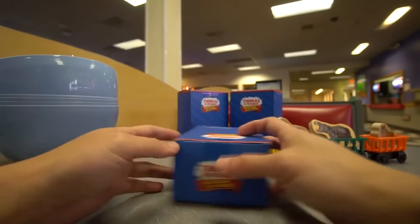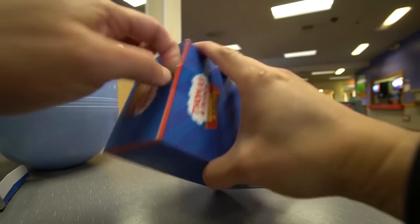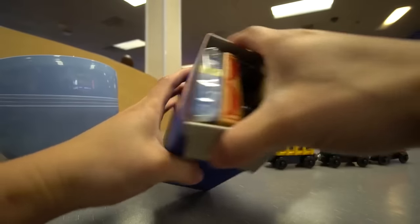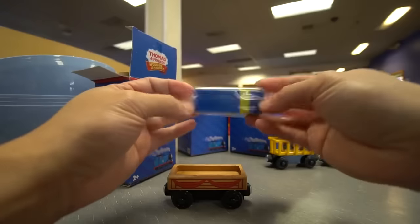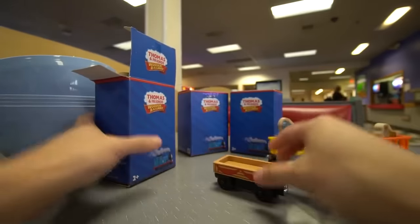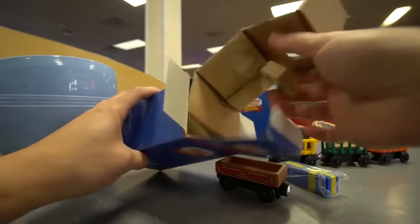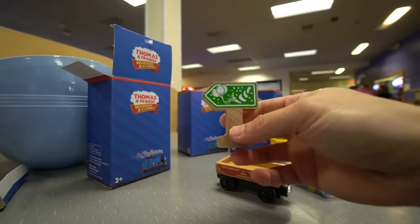So we'll open a second box. Let's see what's inside. Oh, what is this? We got a gift. Look at that, we got a blue gift. Alright, and what is this? A cargo car. Oh, we actually have a sign too. Oh, a party sign. Look at that.